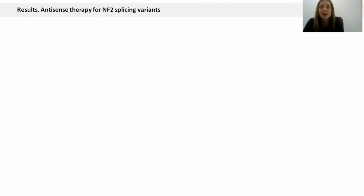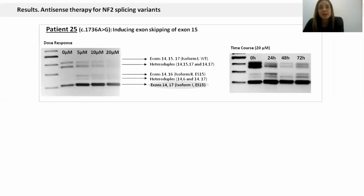So we first tested the morpholinos for the splicing mutations. The first variant studied is a variant that causes the skipping of exon 15. When we look at the effect of the morpholino at the RNA level, what we see are the different isoforms of NF2, but we can see how the band that contains the skipping of exon 15 is the one that increases with the treatment. So we are generating the opposite effect, as the morpholino is not recognizing specifically the allele with the variant and is altering the splicing of the wild type allele.